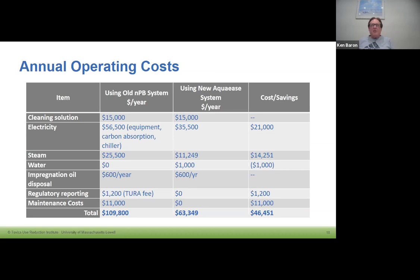And on the steam, the new system only uses like 924 pounds per hour. And the old system, like I said, was so much larger, it needed a lot more steam to keep the heat up. I hope that answers your question. No, that's really helpful. That was a bit of a surprise for me anyway. I have a couple of questions here. One is just how many hours per year do you think the system will be operating?